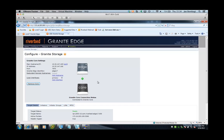From a Granite Edge perspective, there is only one component to configure from a Granite perspective, and this has been pre-configured by myself, but basically we tell the Granite Edge appliance the IP address of the Granite core appliance that it needs to talk to on the data center. So in my case, 10.32.147.169 is the address of my Granite core. I'm also telling the Granite core what the identifier is for my Granite Edge appliance, which in this case, I've called Edge 17.